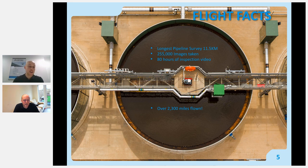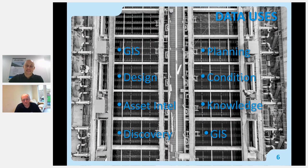2,300 miles flown, is that in total? That's in total. That's brilliant mileage, and clocking up how far we've flown blew my mind a little bit, but the drones have really come a long way. So it's good stuff. It's just some fun facts, really.